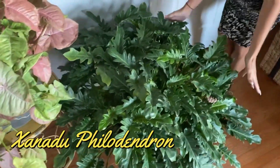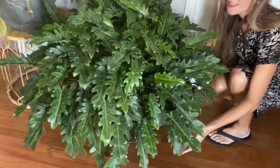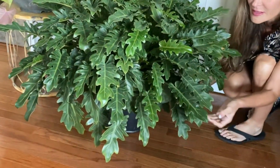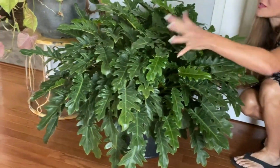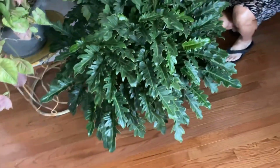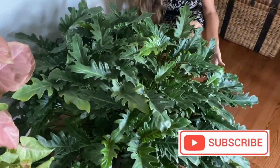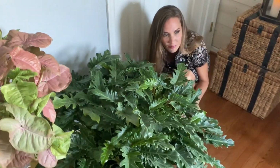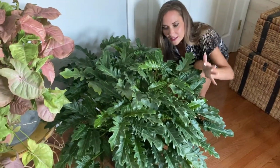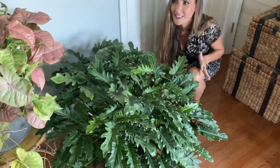Okay. Down here we have a Philodendron Xanadu. I need to separate these and make other plants with them, which is interesting. And this plant happens to be a, I guess, copyrighted plant. What is that? Patented. This is a patented plant.